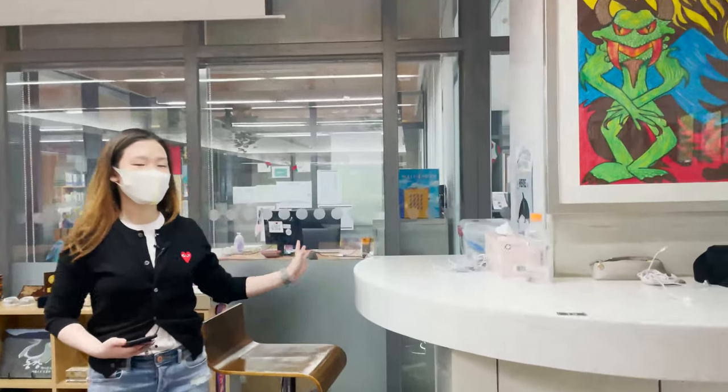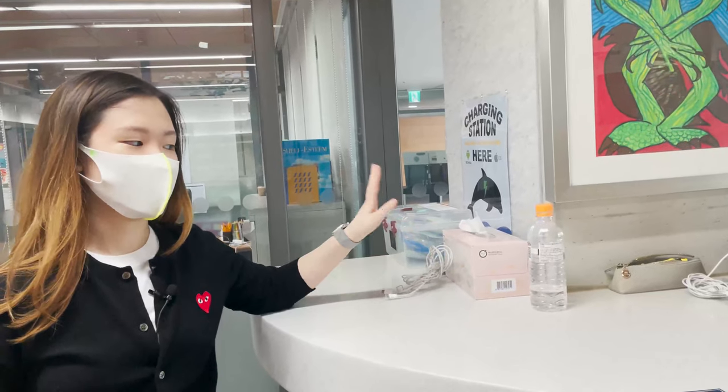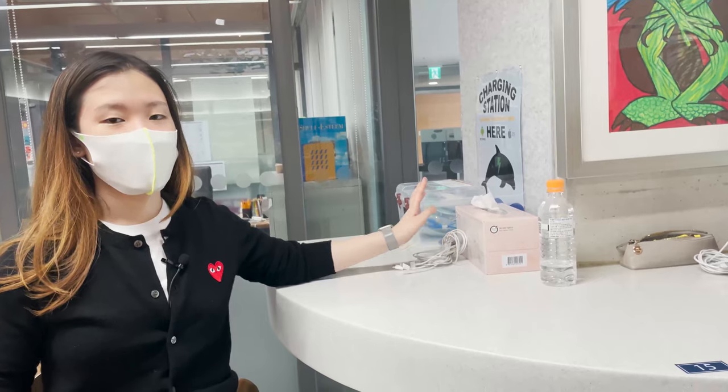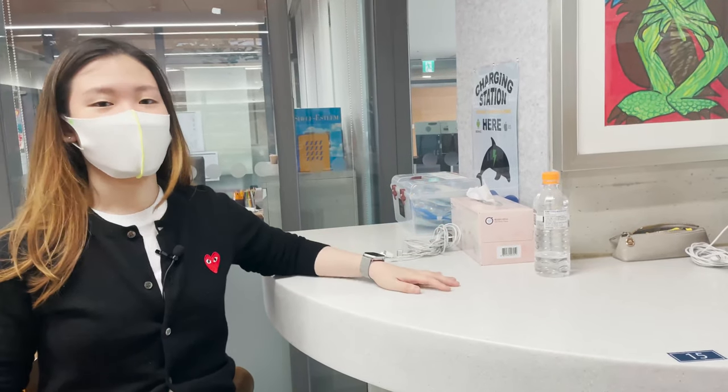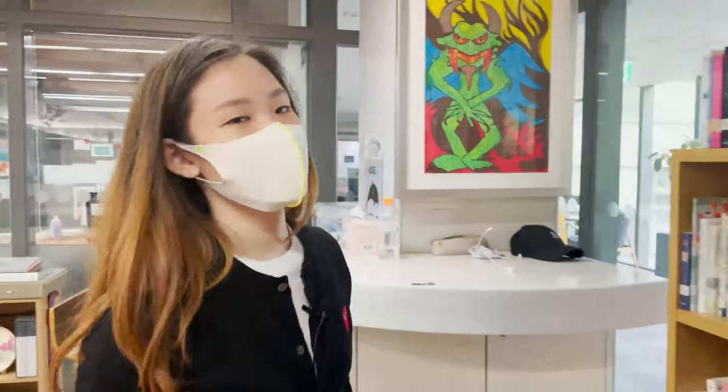There is this charging station right here. There are a lot of cords, so you can charge any electronic devices, including your phone, laptop, iPad, or any other electronic devices right here, because it's free for use for any Chadwick community members.